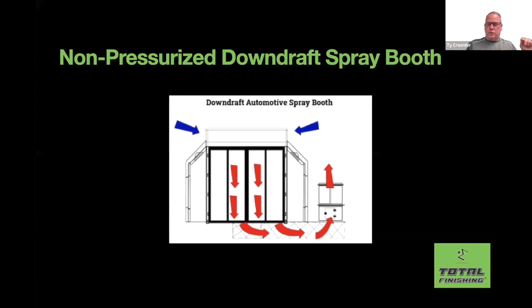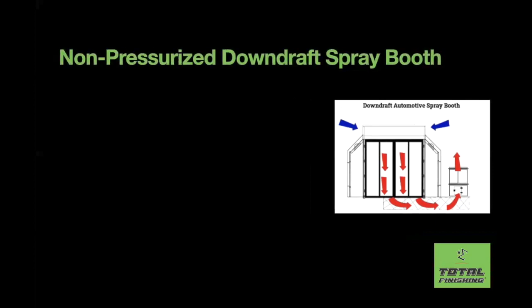Why would this airflow be good? It takes all your solvent and everything away from you completely. Very safe.